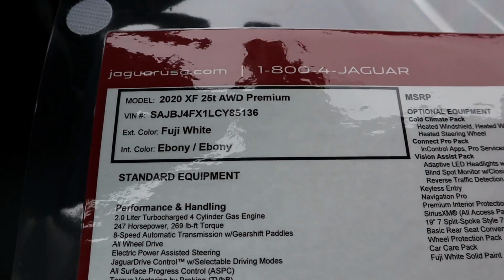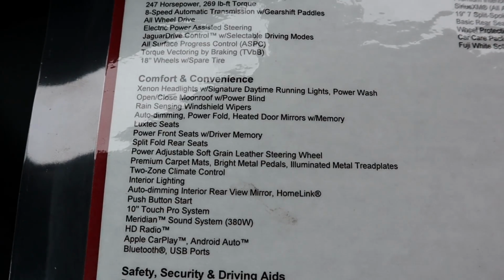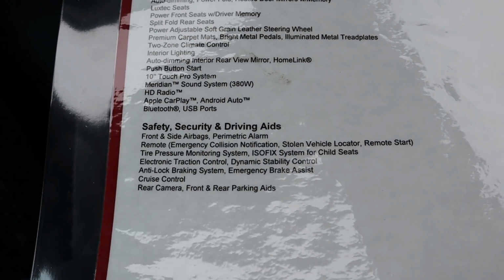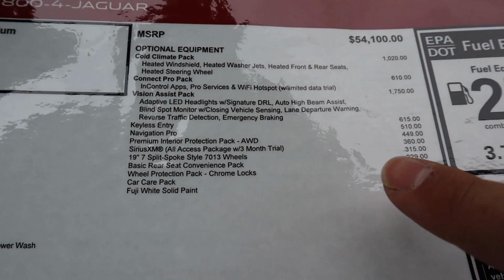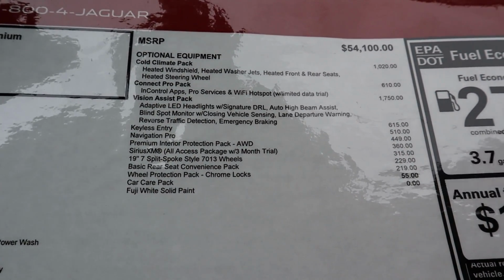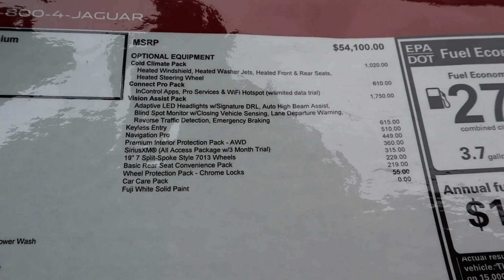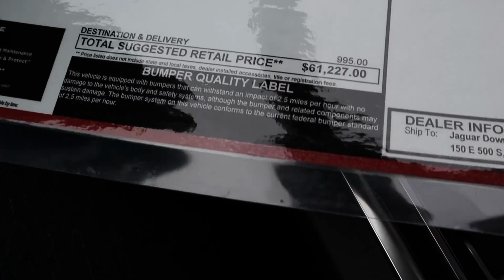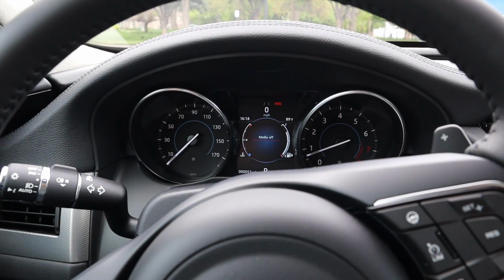Here's our window sticker on the 2020 XF. So you guys can freeze a frame on any part of this if you'd like to see all of the individual options. There is your base MSRP. Now here's the options that this one has. It doesn't have anything too crazy, just pretty standard stuff in terms of options. Nothing that I would put as out of the ordinary. But that all being said, there's your total MSRP, $61,227. Let's take this XF out and see how it drives.